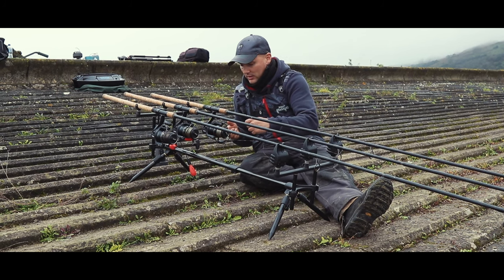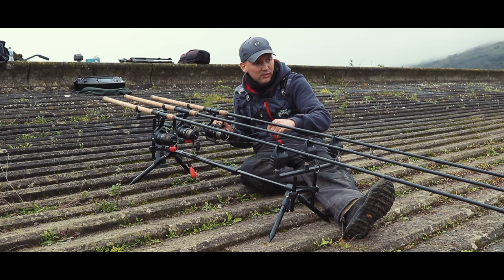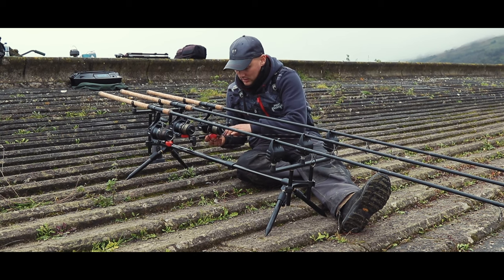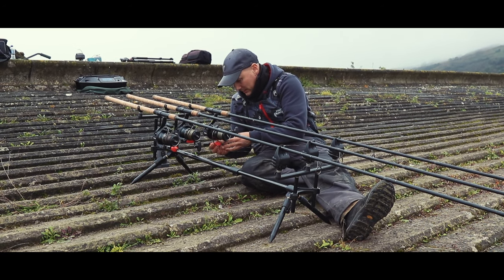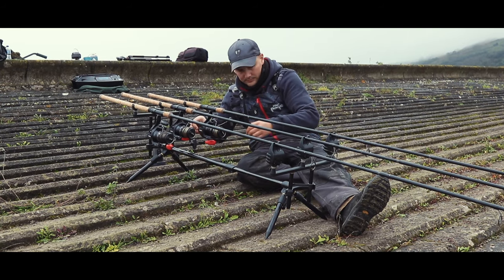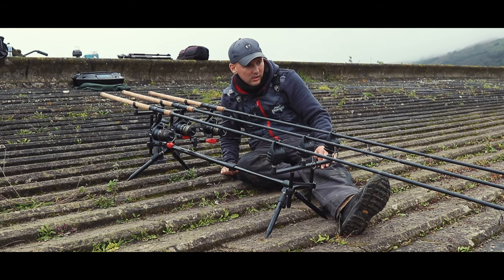And that's about enough for that rod. I'm slowly just going to pull it back down again. I'm going to set it back up again. And that's that rod done.